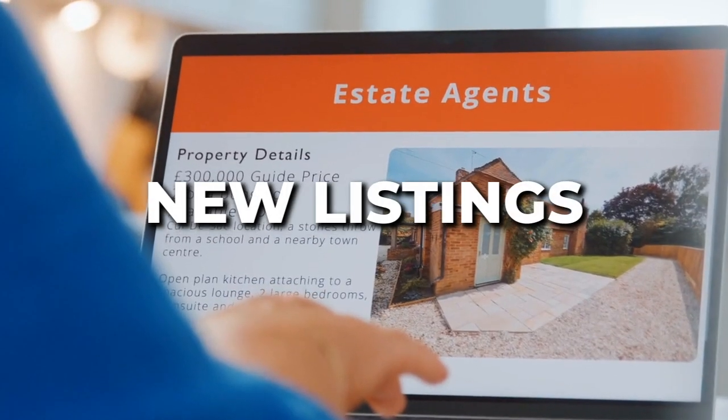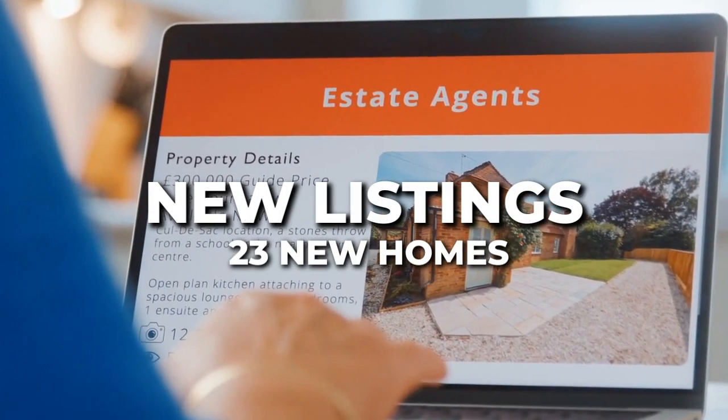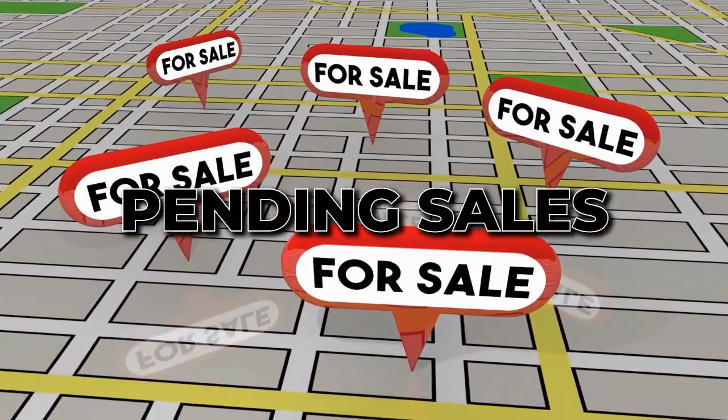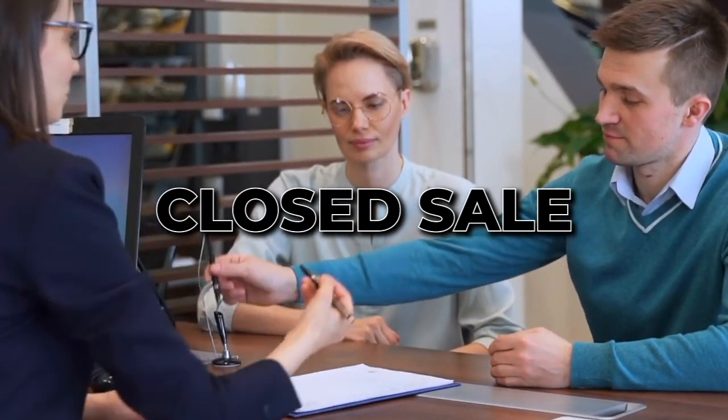New listings held steady. We had 23 homes come on the market in March, which is exactly the same as last year, so no major change there. Pending sales, meaning homes that went under contract, actually ticked up about 8%. Buyers are definitely still active.